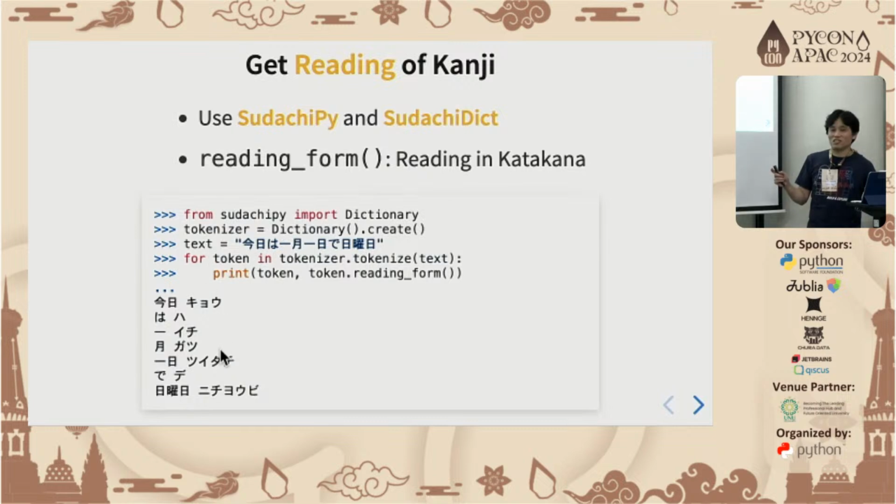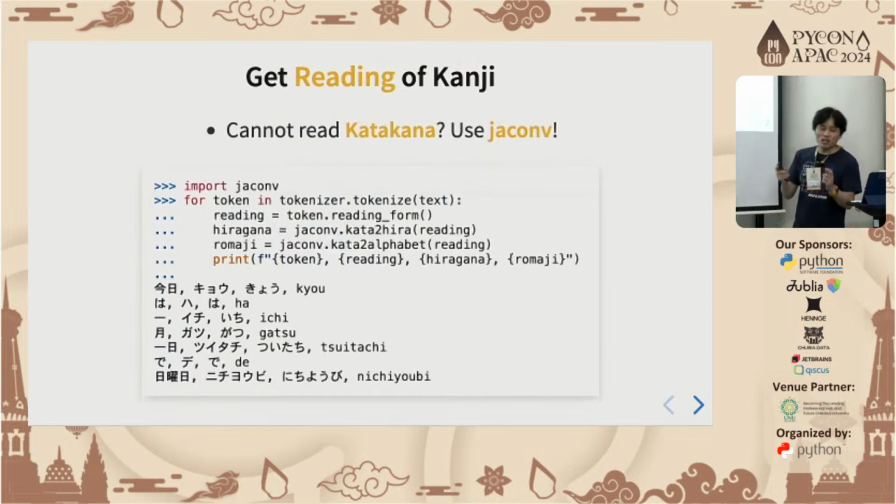今日は1月1日で日曜日. You can't read katakana characters, I know. If you read hiragana characters, you use JA-comb. You remember the JA-comb library? I use JA-comb, katakana to hiragana and katakana to alphabet. Then I get the base text, katakana reading, hiragana reading, and romaji reading. If you see 今日は1月1日で日曜日, maybe you can read it with romaji characters. Okay.